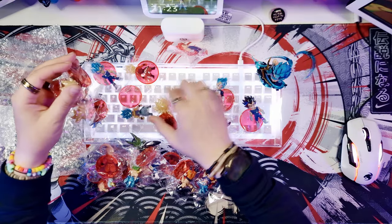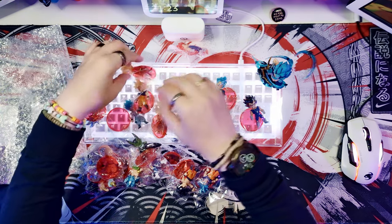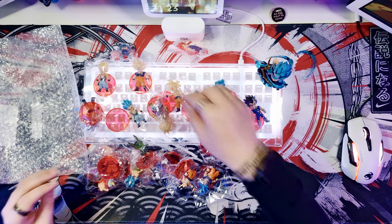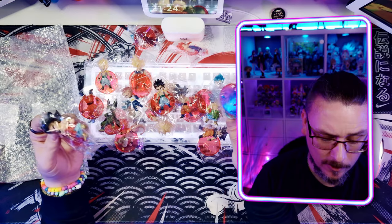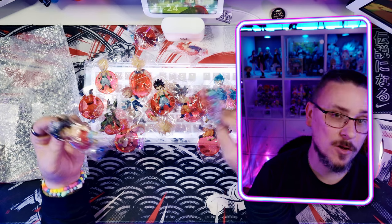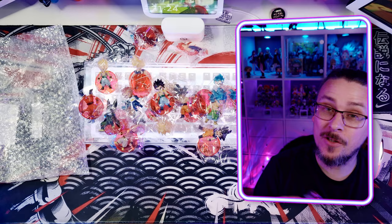We've got Vegeta and Goku and more Vegetas and Gokus and Super Saiyans. We've got duplicates? No, we don't really. Some that look similar but with slightly different poses. Definitely got quite a lot. So give me a second, we'll open all these up, stand them all up, and we'll take a closer look. Overall, I'm not going to look too much into every individual one.